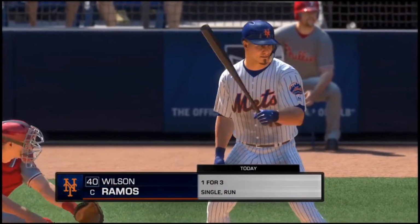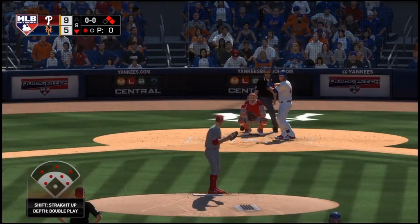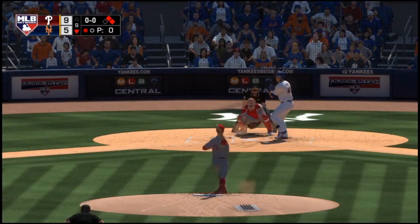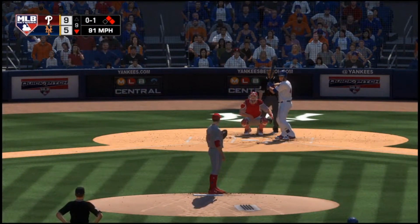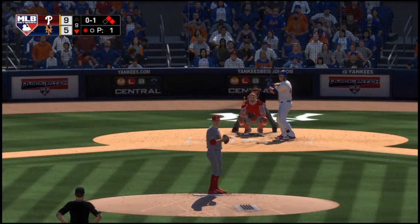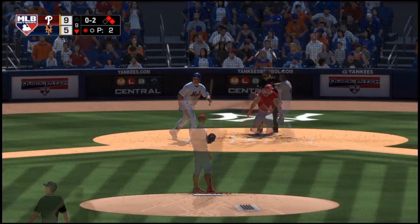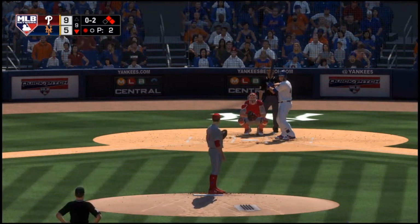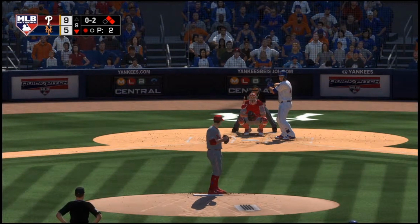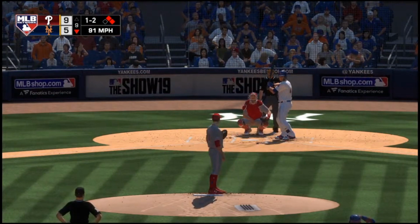So stepping in, Wilson Ramos. Lifetime numbers versus David Robertson, he's hitless in 3 at-bats. First pitch of the at-bat on its way. Outside target here, and he hits it for strike 1. A pause and the 0-2. Good job of holding up on the low ball there, and it's 1-2.